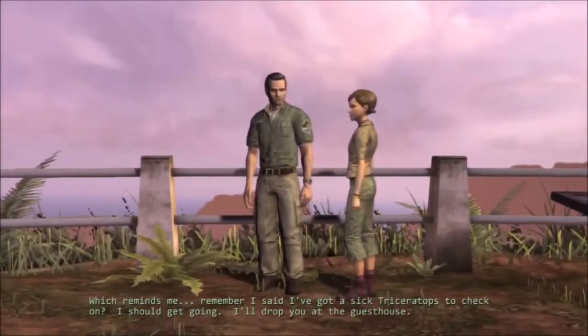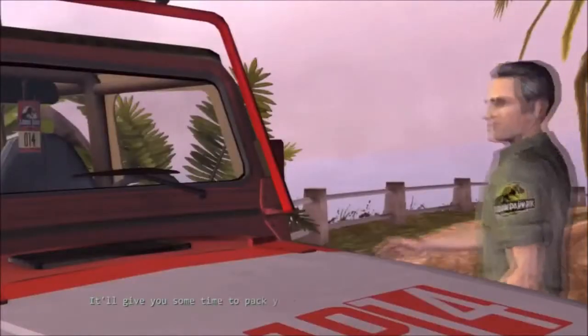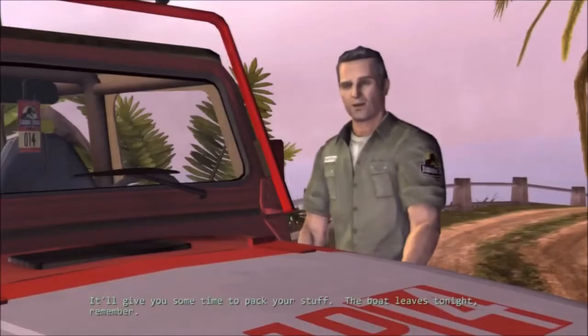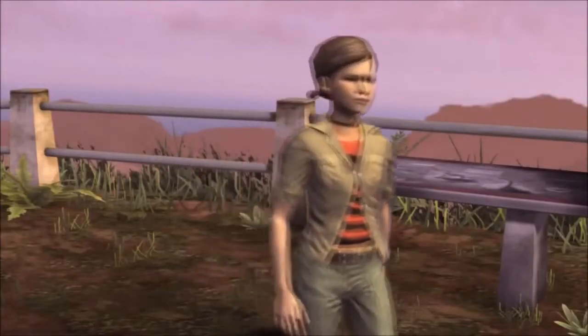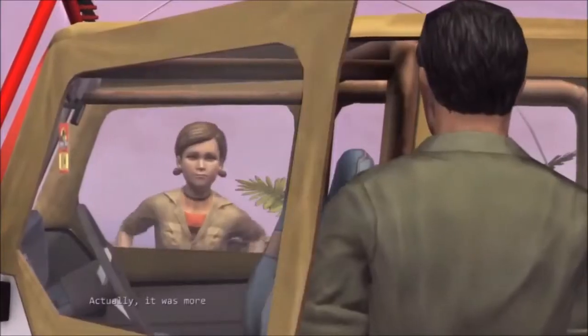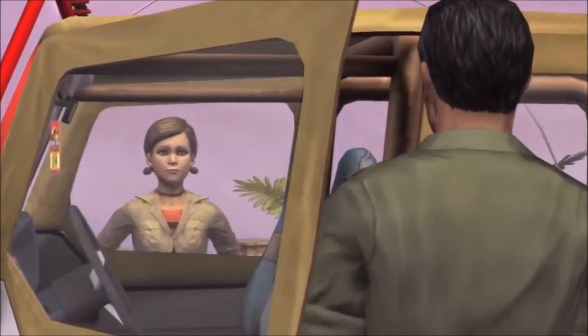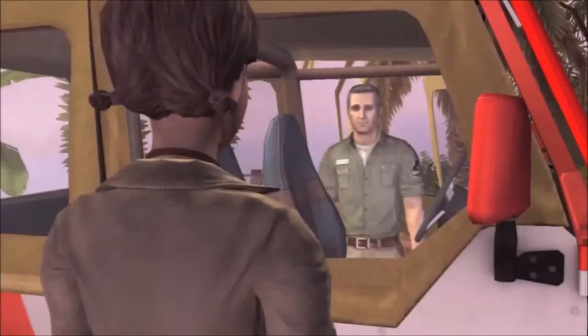I should get going. I'll drop you at the guest house. Really? Already? It'll give you some time to pack your stuff. The boat leaves tonight, remember? I don't have any stuff. I practically just got here. Well, at least you got to see Triceratops fight. Actually, it was more like a dominance display. Smartass. Come on, let's go.